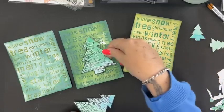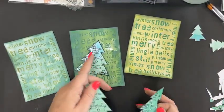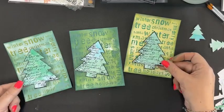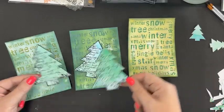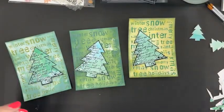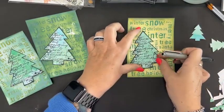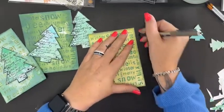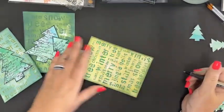All right, so I want to have a look here and see what stands out. I like this lighter tree on this darker card. That leaves me with this one and this one. This is very similar, so I really want to swap those over. Before I do that, though, I'm going to grab me a black pen because we've got black in our stamping, so I really do want to add a black frame all the way around.